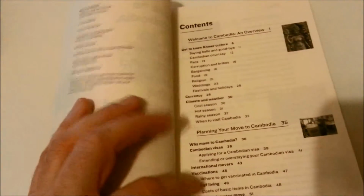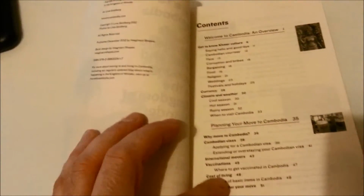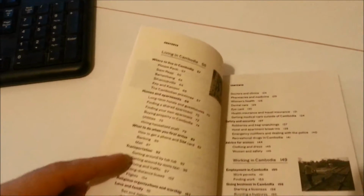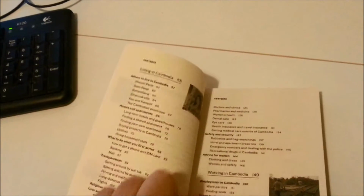Let's break a couple of those down with some examples. It's got a bit on Cambodian visas, which is pretty useful, and some advice on what vaccinations to have. The cost of living I found particularly good. There's where to live in Cambodia, with the main towns, and a bit on transportation, which is particularly useful. There are also safety and security things, advice for women, and the working in Cambodia section is very useful as well. It's got a particularly good bit on teaching English. So let's have a quick flick through so you can see.